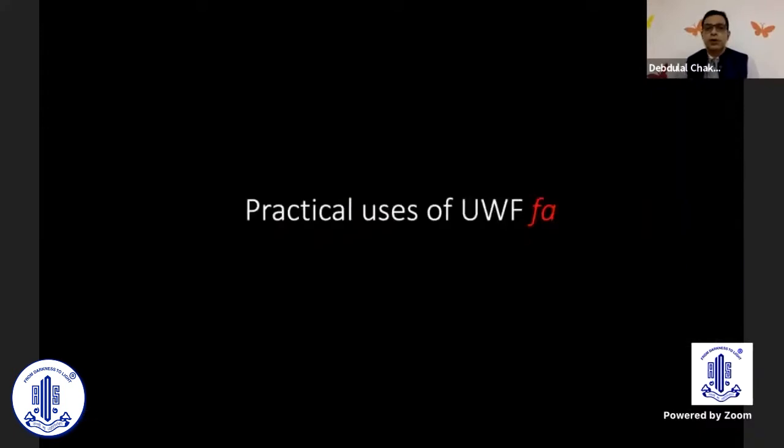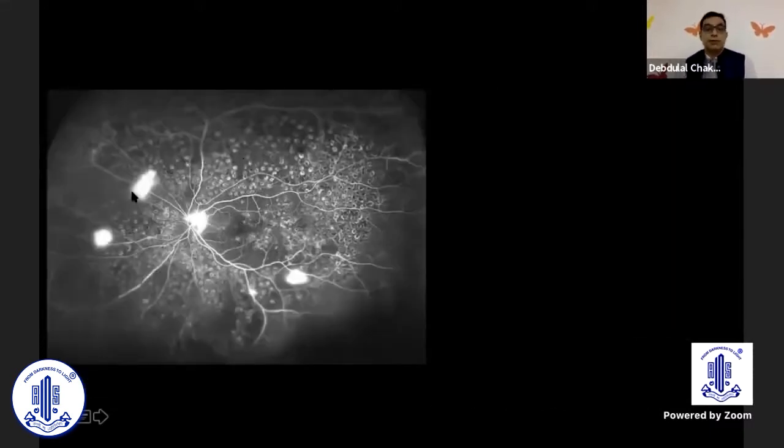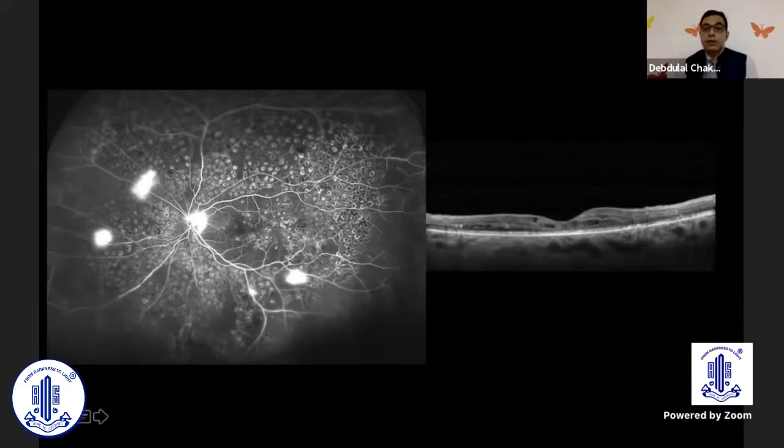Now, showing you just a couple of practical uses of the ultra-widefield FA. So this is a 55-year-old lady with recalcitrant diabetic macular edema after umpteen number of injections. When she presented to me, I thought that there could be some peripheral ischemia. So we did this Optos imaging, and we could find plenty of areas of peripheral ischemia which had not been well covered with the laser. And so we did laser, and in 2 months' time, she did better without any more injections. So this is an important area which we have to look into.